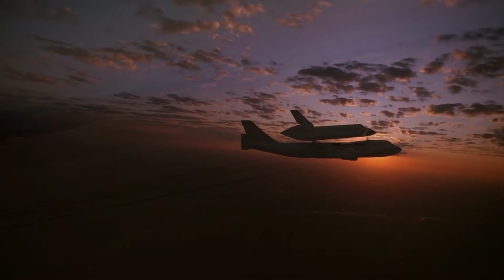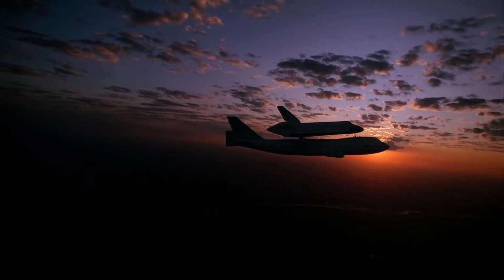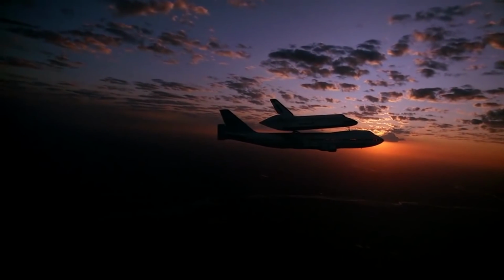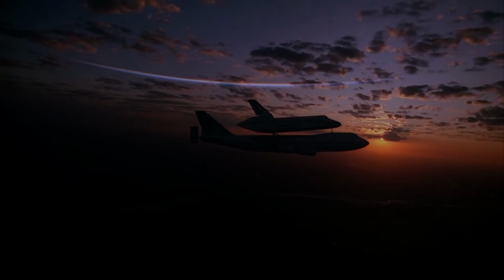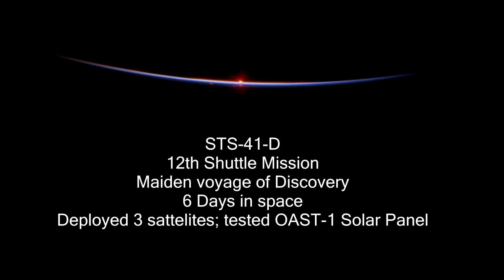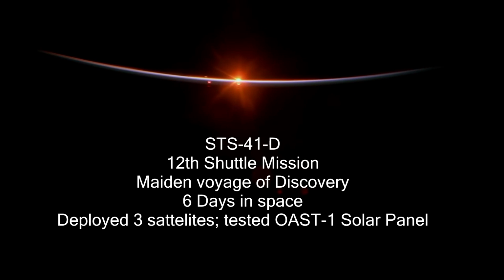STS-41-D and the introduction of Discovery would both serve as a high moment for NASA. When every piece performed its function and every part performed its task, what NASA could achieve was limitless. Discovery represented the investment of the shuttle into the future of manned space travel, always pushing forward and testing new concepts in the name of knowledge, science, and discovery.